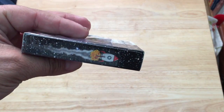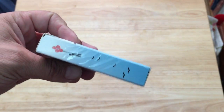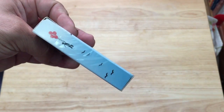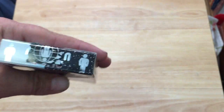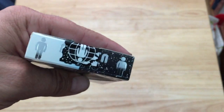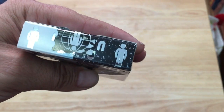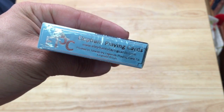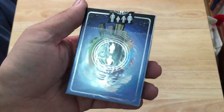On one side, you got a rocket ship blasting off into space. On the other side, you got somebody hanging from a balloon. Hanging from balloons in the sky for some reason. Top says Pipmen under the seal. Pipmen World, to be exact. With a couple of guys. No women, for some reason. And the bottom, more silver foil, the elephant playing cards logo and website, printed in Taiwan by Legends on an emerald finish. The back, more silver foil, just a bit in the center on the border.